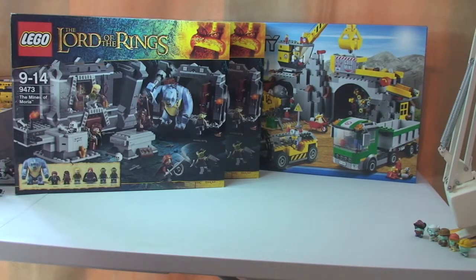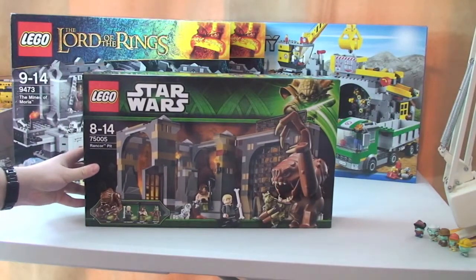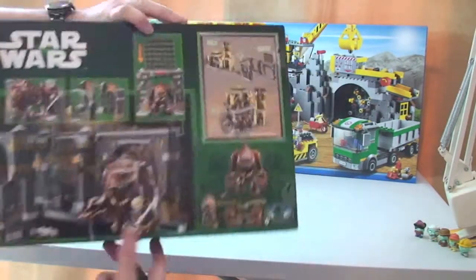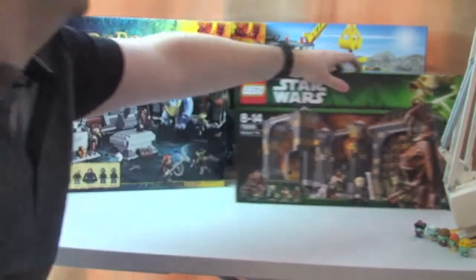Next up, this one I've wanted for a long time actually, so I hadn't got this yet because I was waiting for this one to be on a deal. So it's Rancor's Pit, 75005. Obviously, Lego Star Wars. I have Jabba's Palace, so this can fit under Jabba's Palace, I think. Yeah, that's showing there actually, where you can see that, so it becomes pretty much that. So yeah, we got that one.